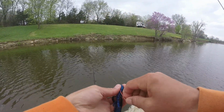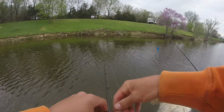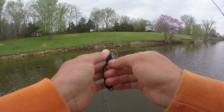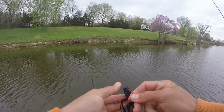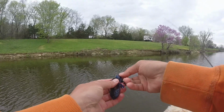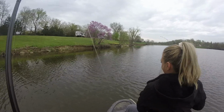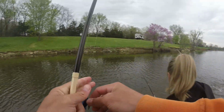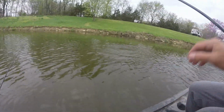You want to throw in there? All right, cast straight towards those 2 rocks. Bigger rocks right there. It's about 5 feet off the bank. Just to jiggle it. Yes! That worked out perfect. I think he's just running at you. Oh my goodness! This fish is huge, babe! This is bigger than mine!